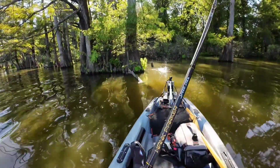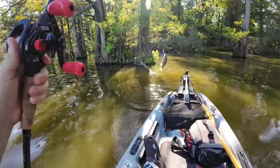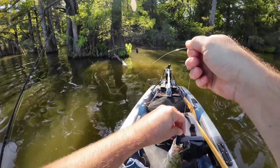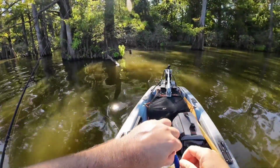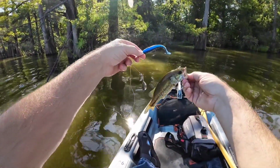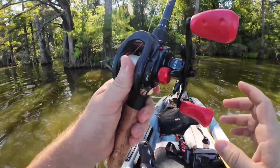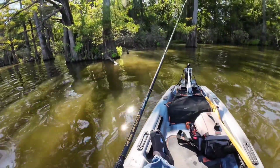There we go. Oh man, this is the smallest fish in the lake. Is that a bass? Man, that thing is tiny. Calm down, little buddy. Your eyeballs are way bigger than your stomach, man. Ain't no way you could have even eaten that bait. Look at that little guy, tiny little thing. Might be a 5-pounder one day though. Never know. It can grow up big.